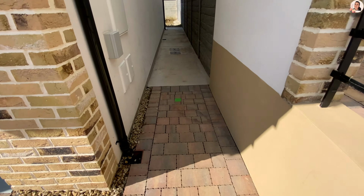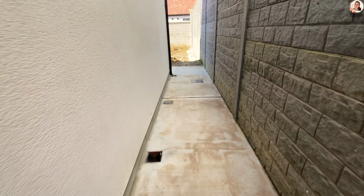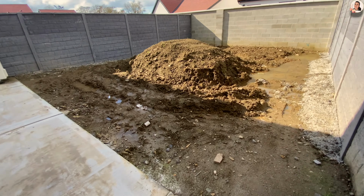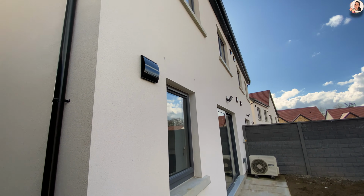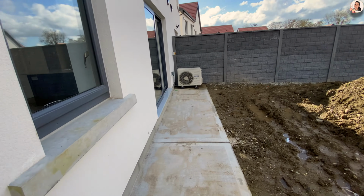The last and the beautiful space here is the backyard. A beautiful open space that's perfect for relaxing and entertaining. There's plenty of room to create a little outdoor space, whether it's a cozy seating area for summer evenings, a dining space for barbecues, or even a garden where we can grow our own veggies and flowers.